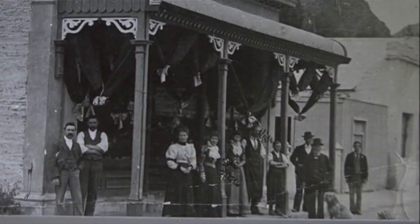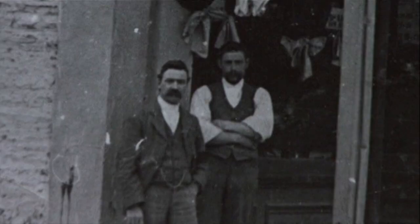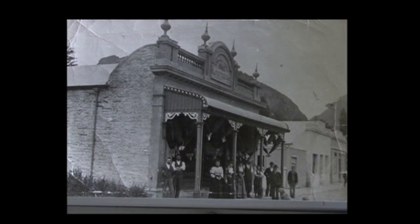From 1878, lodge members gathered in Pritchard's store. From these humble beginnings sprung the Arrow Lodge. Robert Pritchard, the founder of that store, was a prominent lodge member, and that store was built in about 1864 at the far end of Buckingham Street.